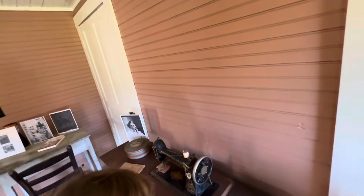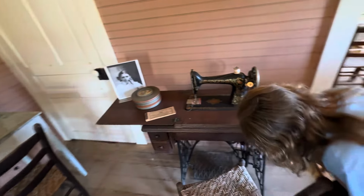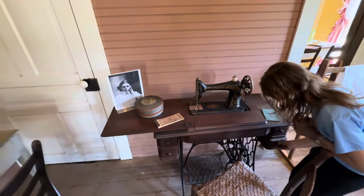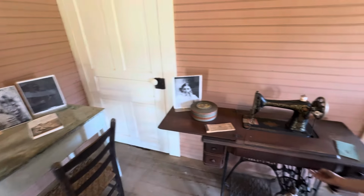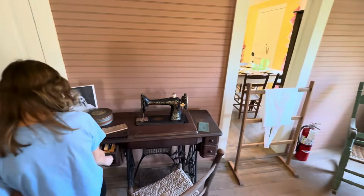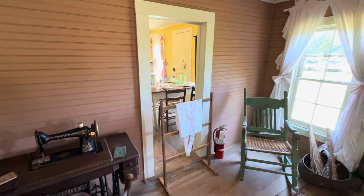It's an old Singer. And every house had one of these. This was a have-to item because you didn't buy clothes. If you had clothes, which a lot of people did, you had to repair them. If you got a tear on a sleeve or a button that came off, or better yet, if you were really good, you could make a pair of pants.